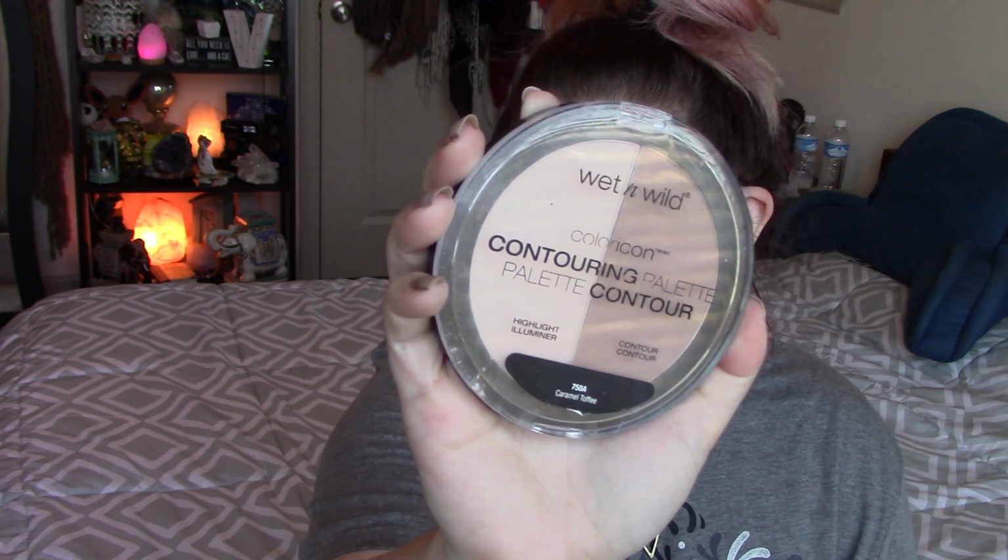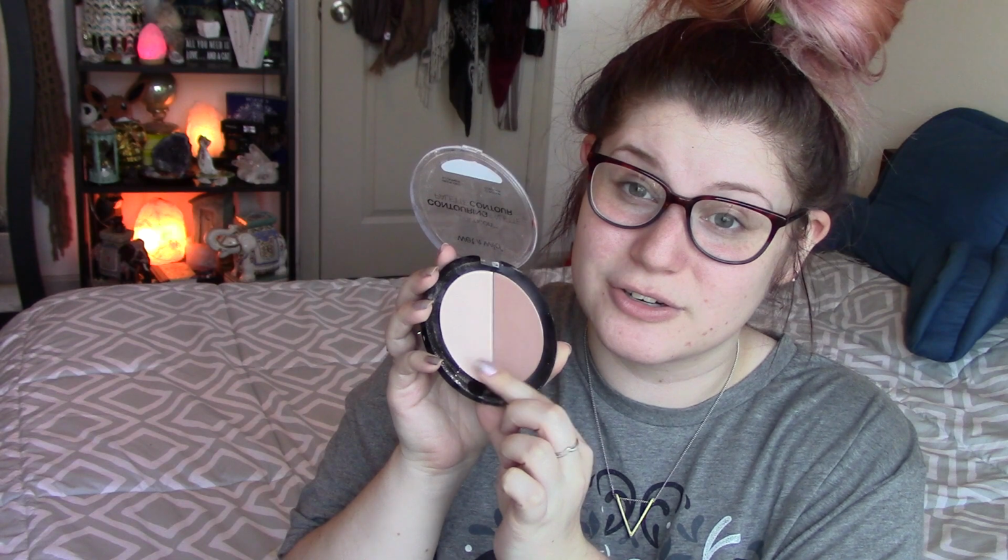For contour and for setting my eyes after I put eye primer on, I brought the Wet n Wild Color Icon contouring palette in Caramel Toffee because this is such a good contour color for me, and I knew that I could multi-purpose this to use this color to set my eyelid primer. So I brought that because I knew that I could use it for 2 different things, and when you're traveling, that's what you want. You want multi-purpose things, which is the same reason why I also brought this.